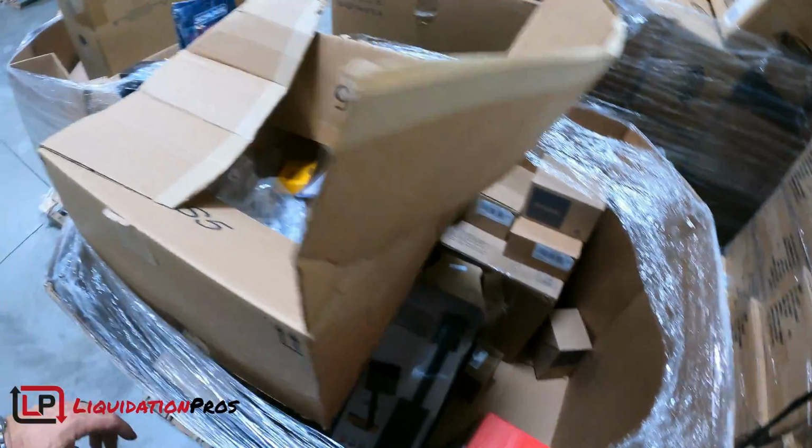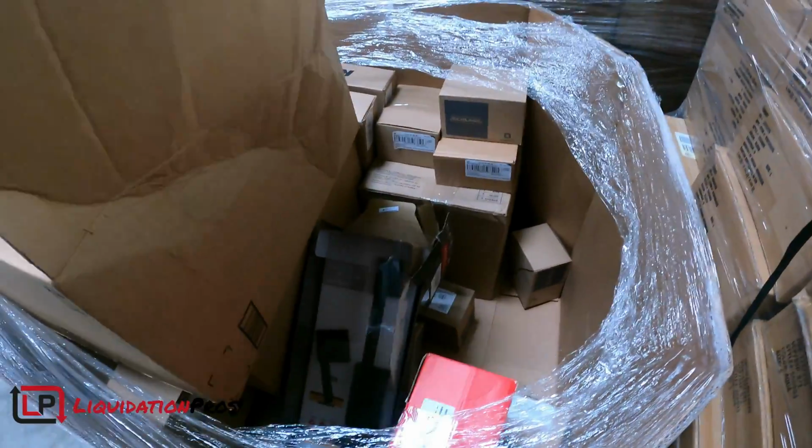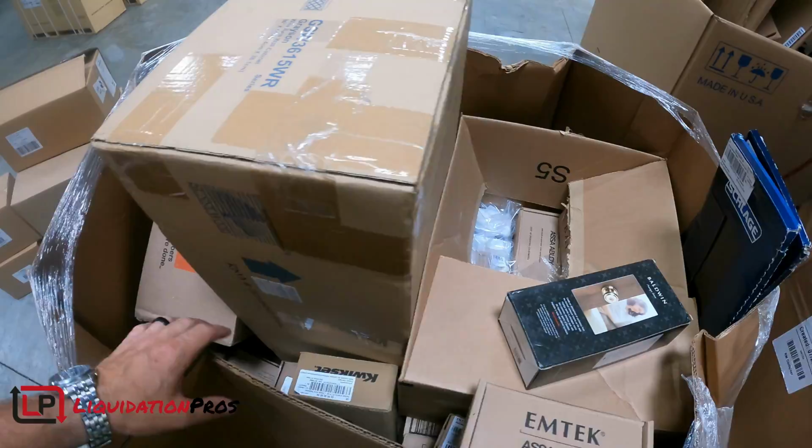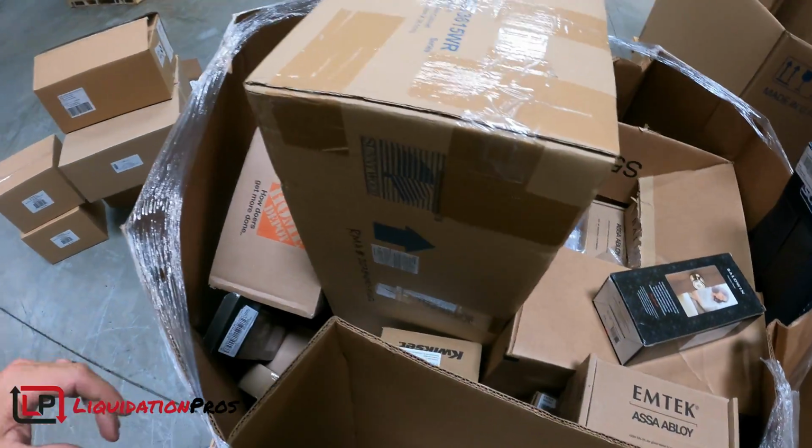And you'll see there's just tons of stuff in here. The pallets actually aren't that full. Probably only about half full for both of these. Some of the boxes are actually only half full too. But this is the way it came. I haven't pulled anything out yet.